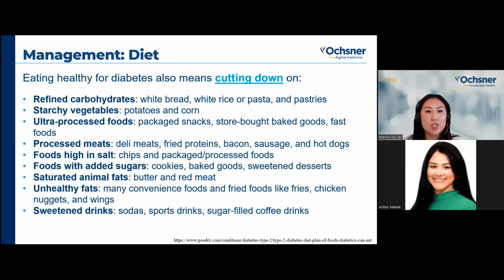Foods that are high in salt, so chips, again, packaged or processed foods. Limiting butter and red meat, limiting foods with added sugars like cookies and sweetened desserts, and then sweetened drinks as well. So sodas are very high in sugar and can definitely cause blood sugar to spike up.